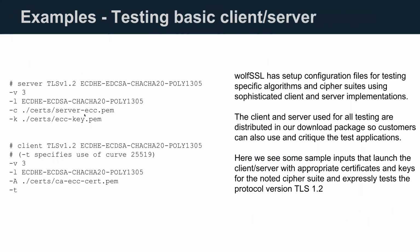And then this is an example of, so we've developed our own configuration files and parsing engine that work with our client and server that are available in our downloads. You guys also will have access to that if you download our sources from our website or clone our repository from GitHub. And all these are doing is passing in which protocol version we want to launch the server with, which cipher suites, and then we set the correct certificates for that cipher suite.